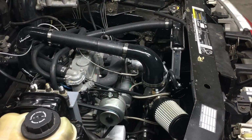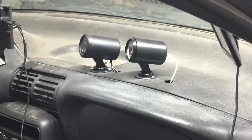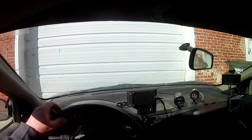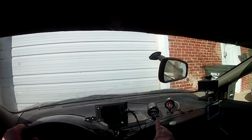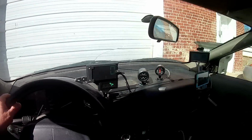So far so good. We have the engine warmed up, we have the charge pipe installed, and we have a boost gauge on the dashboard. You know what comes next, don't you? So we have the exhaust gas temperature gauge and the boost gauge. Now, the lighting sucks and you probably won't be able to see any of these gauges, but that ain't going to stop me from taking the car for a ride.